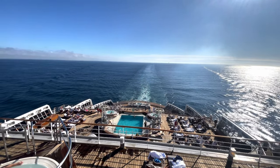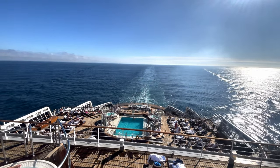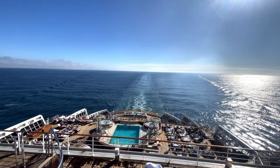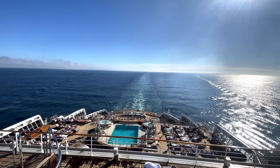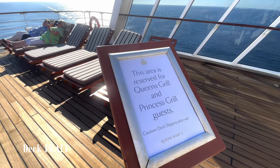Can you tell me a ship that has a better aft than Queen Mary 2? If you've got one, let us know in the comments. Spanning decks 12 to 6. Check out these views.